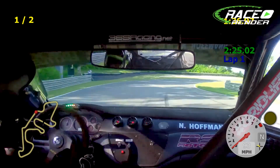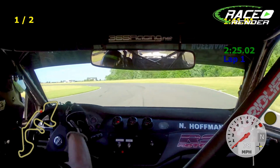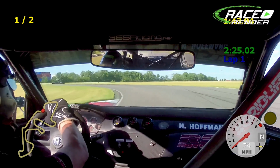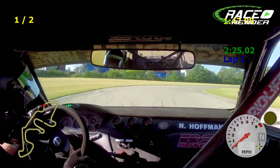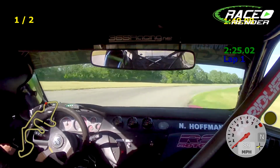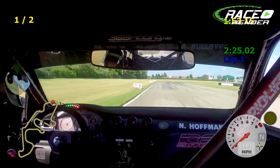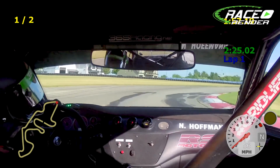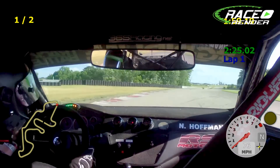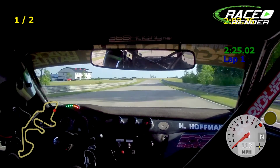Corner 13, very fast. Carry that momentum in, and you can kind of give up some of turn 14 because you're going to just try to stay left and set yourself up for 15. 15 is actually pretty quick again. Coming up into 16, a little bump there. Turn in right. Just carry that speed down all the way from 16 into 17 here. One of the longest straights of the North Circuit.